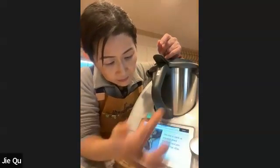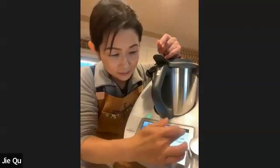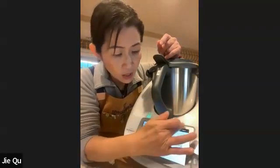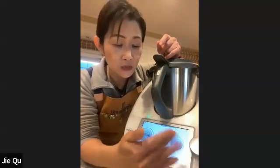And then the next step shows you the picture of what the end result looks like, so you can just imitate that. Okay, I'm gonna quickly finish this one, and they tell you how to bake it: what the temperature is and how long you should bake for. All of that information is right there, not only on the TM6 screen, but also on your phone.